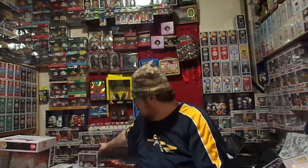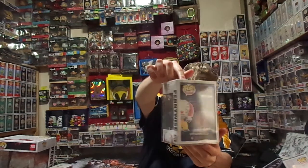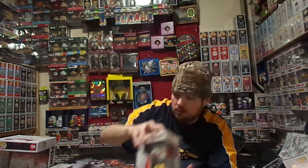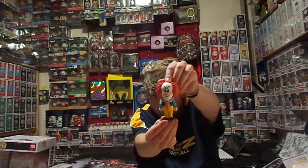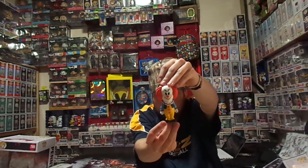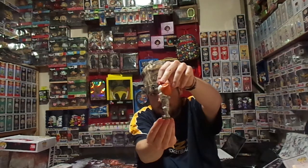Then you have the OG Pennywise, which has to be my favorite one out of all of them. Then last but not least, we have the OG Pennywise soda. Just a common. Then we have, from the new movie, the common Pennywise soda.